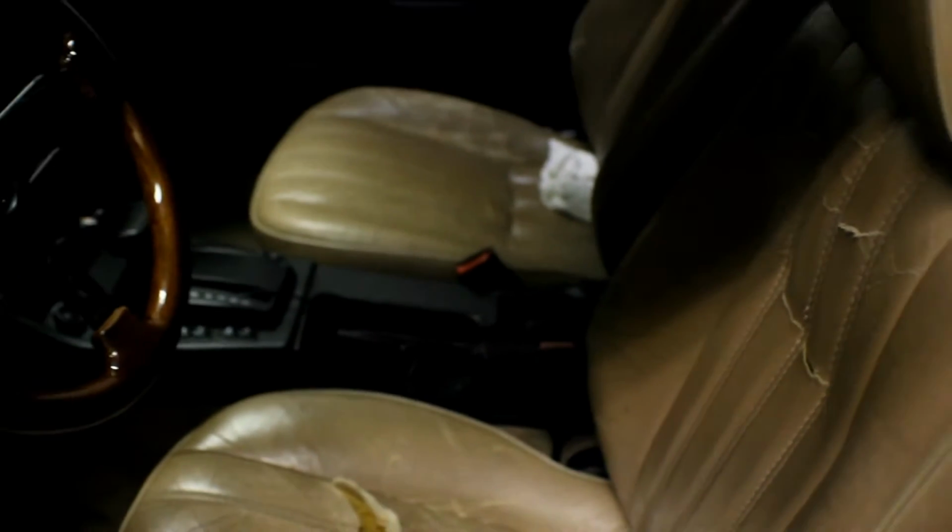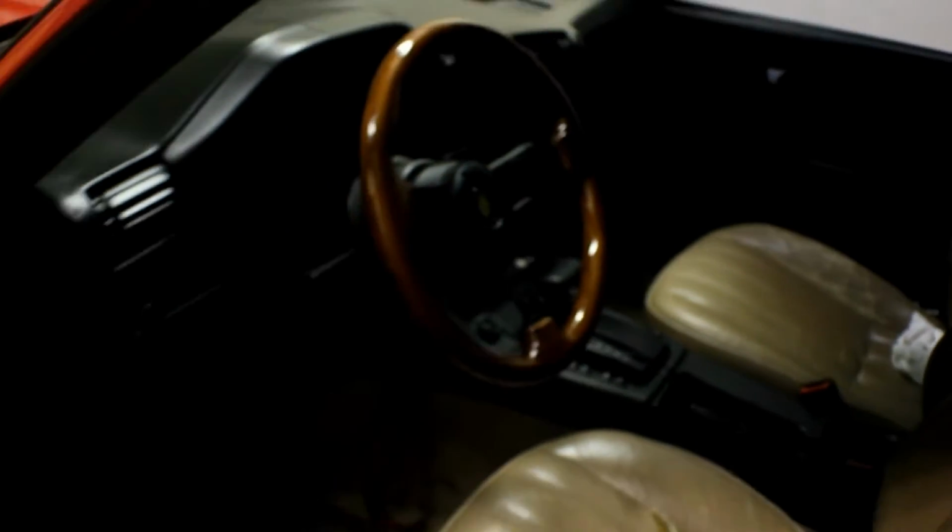Another video that's going to be going up is going to be the interior. As you can see, this one's in pretty bad shape. These are the comfort leather ones. I was gonna get sport seats, but I got these other seats that are sitting over here. I'm also gonna dye the carpet black. Carpet's not perfect, but dyeing it black will make it look better inside. The black vinyl seats are right here.